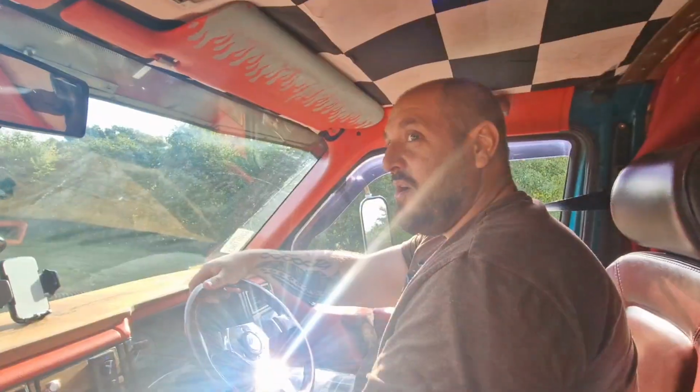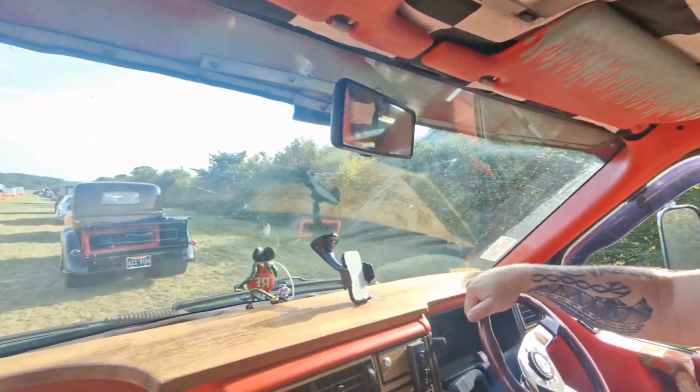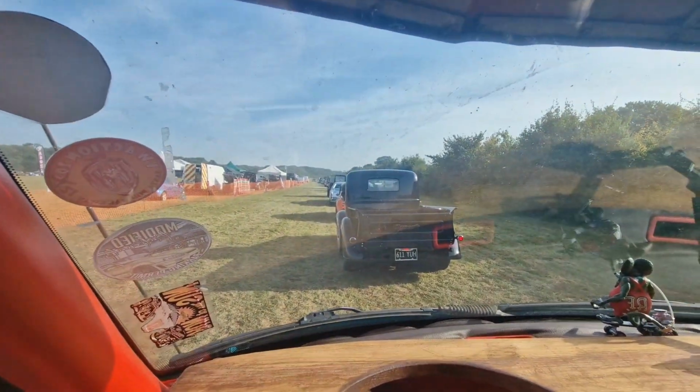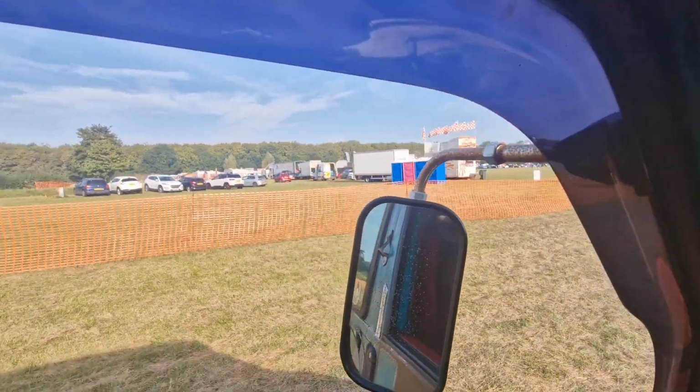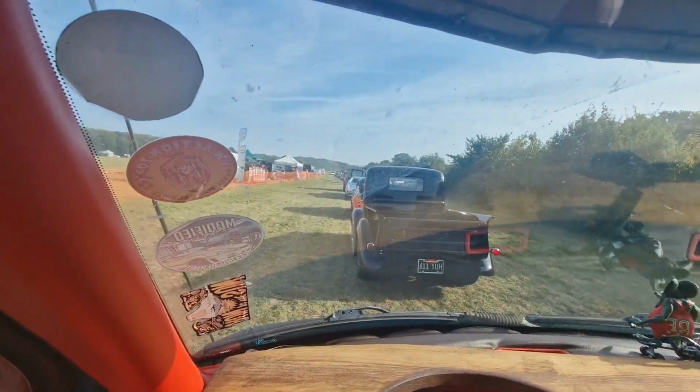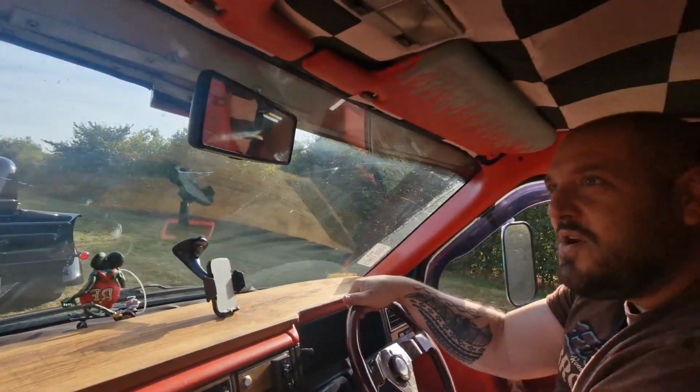Stay with us. Well, we've just got to the Autorama. If you look down here, we are in the queue to get in at the moment. Looks like it's filling up already. Quite a lot of people here, to be honest, already. So this should be a good day. So we'll go get set up and I'll get back to you in a minute when I'm all set up.